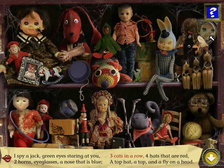3 cats in a row. Green eyes staring at you. 1 hat that is red. 2 hats that are red. 3 hats that are red. 4 hats that are red. A jack. A top. 1 horn. 2 horns. A top hat. 1 fly on a head. Eyeglasses. 1 nose that is blue.